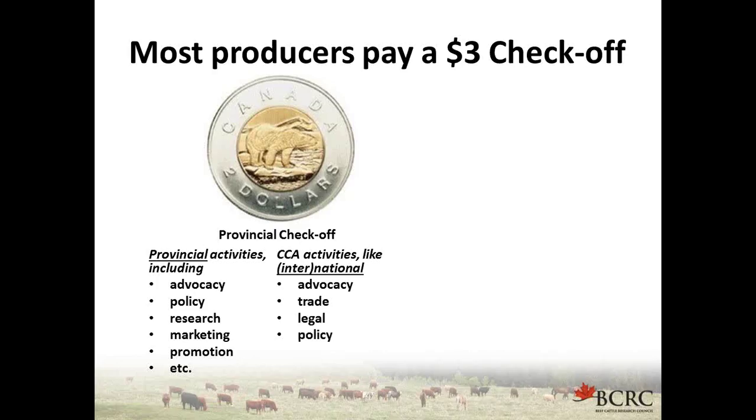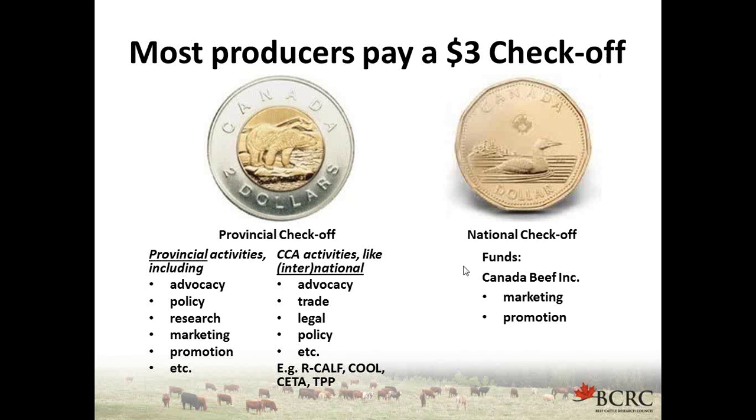Examples of that are the historical battles with RCAF over BSE back in the day, and ongoing work around COOL and making sure that the beef industry's voice is heard in trade negotiations around CETA and TPP and Korea and all the rest of it. But we've also got the national checkoff, and that national checkoff funds two things. It funds Canada Beef to do marketing and promotion, and it funds us to do research. This national checkoff, oddly, does not fund the CCA. The CCA, like I just said, is funded by the provincial checkoff. So anyway, hopefully that's clear.